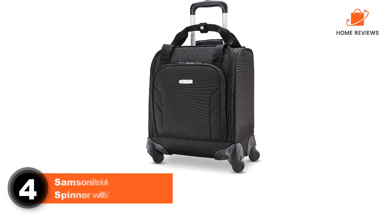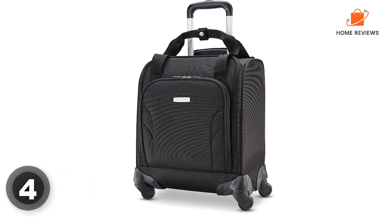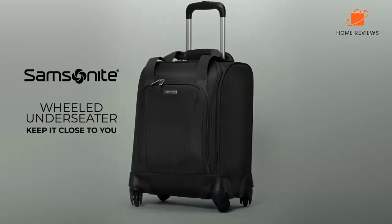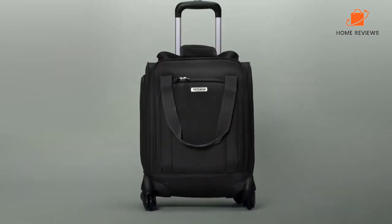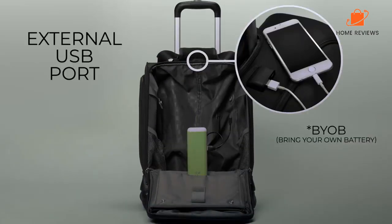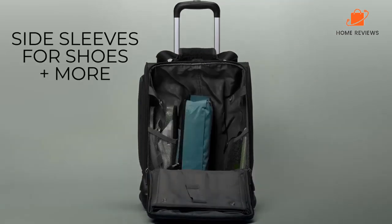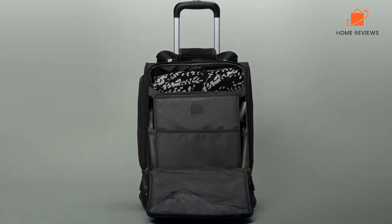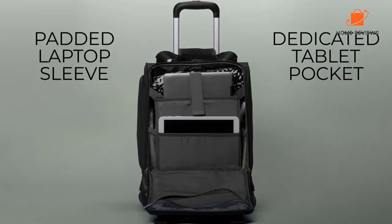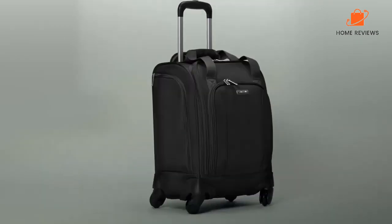Number 4. Samsonite Unisex Adults Carry-On Spinner with USB Port. Underseat rolling suitcases are a favorite of travelers who hate fighting for overhead bin space. If you don't mind giving up a little bit of legroom, it could be the right type of suitcase for you. This model comes with a USB charging port for flights, train trips, bus rides, or really any form of transportation where there's room. The one thing we'll note is that while this bag is super spacious, if you overstuff it, it might be difficult or even impossible to fit underneath the seat.